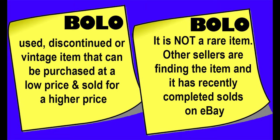What is a BOLO? A BOLO is a used, discontinued, or vintage item that can be purchased at a low price and sold for a higher price, making profit online. A BOLO is not a rare item. Other sellers are finding the item, and it has recently completed solds on eBay.